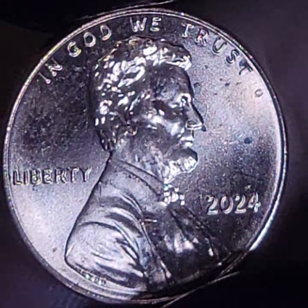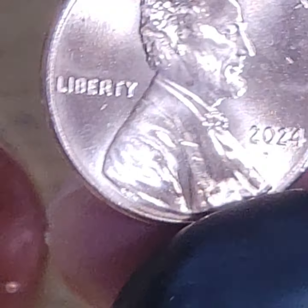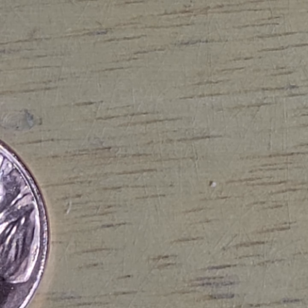So again, these all look uncirculated. Here goes another one. That's 3 of them so far.